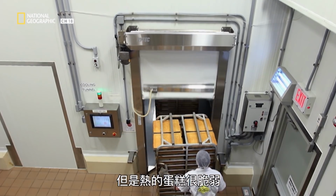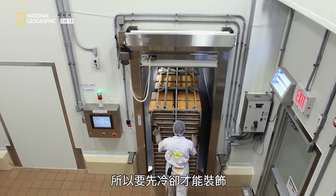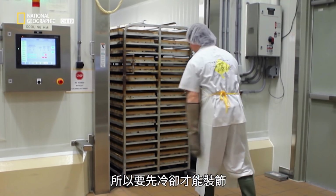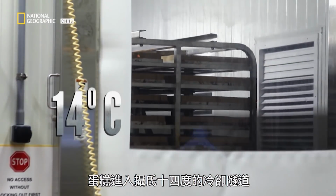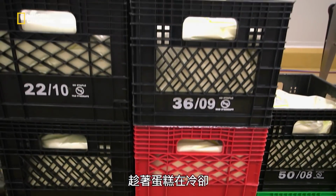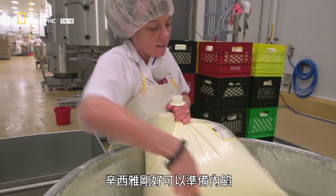But when they're hot, they're fragile, so before they can be decorated, they need to cool down. When they go in the cooling tunnel, it's set at 14 degrees Celsius. While they cool, Cynthia has time to get the fillings in order.